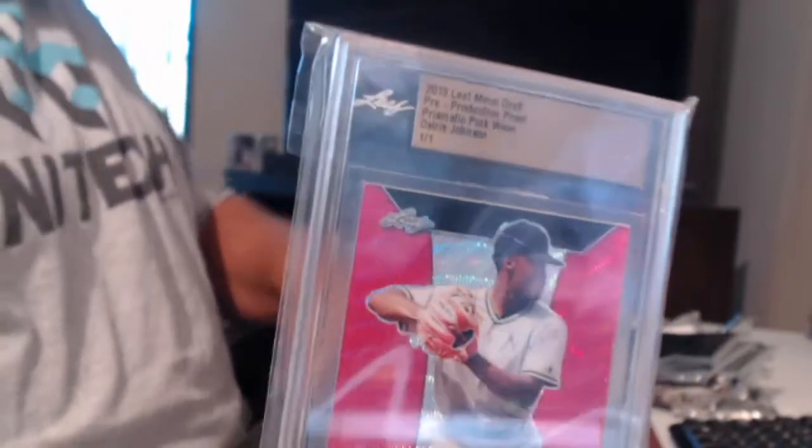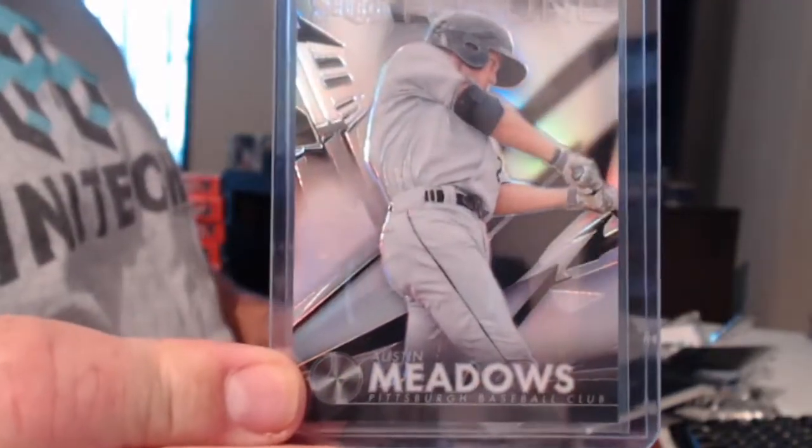And we got another proof from Leaf. One of one of Osiris Johnson. So I gotta look those all up. Stuff is delivering huge. Nobody has any comments. And it's a select silver Austin Meadows. Be the Pirates.